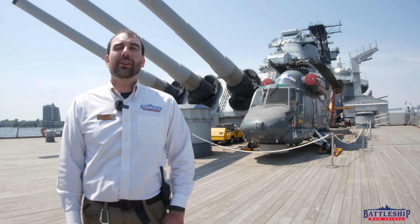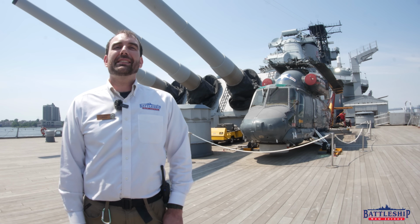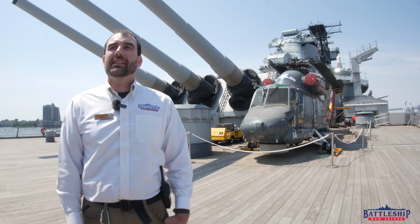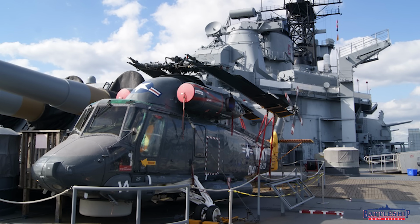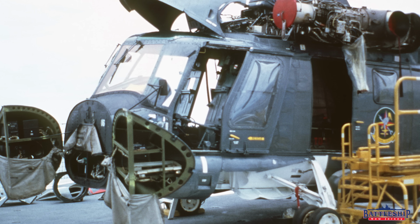During her final period of service, New Jersey briefly embarked a Kaman SH-2 Sea Sprite helicopter. This was an embarked aircraft that was part of the ship's crew. The one on New Jersey was known as the Sea Snake, and it seems to have only been on board in the 1983-1984 time period.